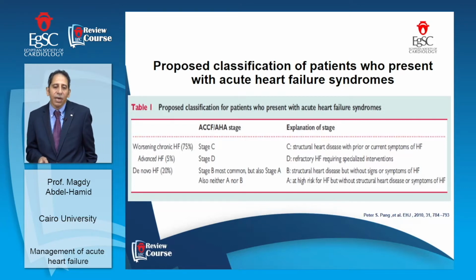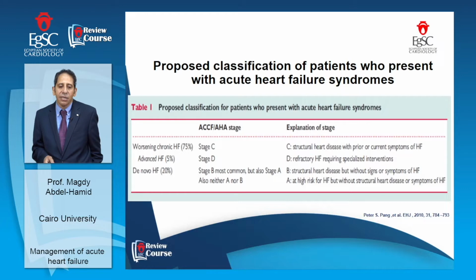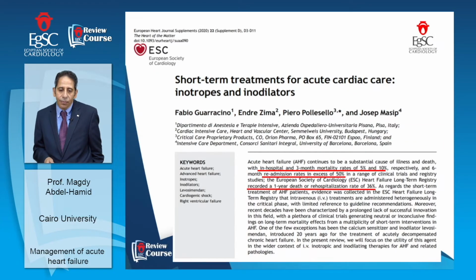So of patients presenting with acute heart failure, 75% have worsening of chronic heart failure, so acute decompensated heart failure. 5% of patients have advanced heart failure in stage D, refractory heart failure. And 20% of patients have acute de novo heart failure.